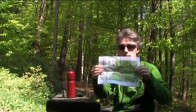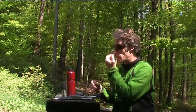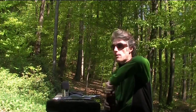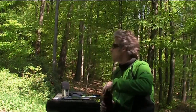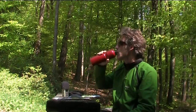So I've got a little map here. I haven't got a clue where I am actually. But usually these little huts are marked on the map, but it's hard to find which direction you're in because these little roads, the little paths wind about all over the place.